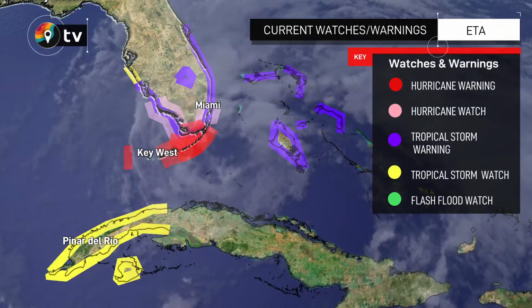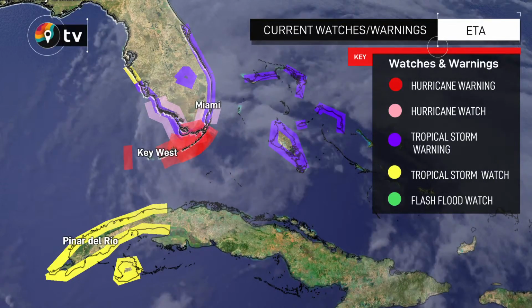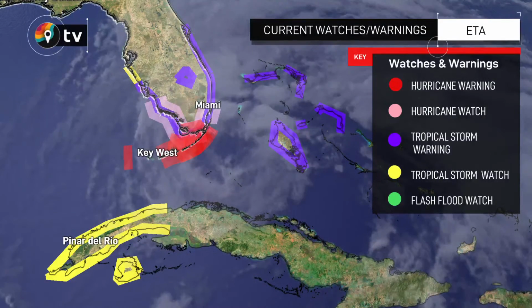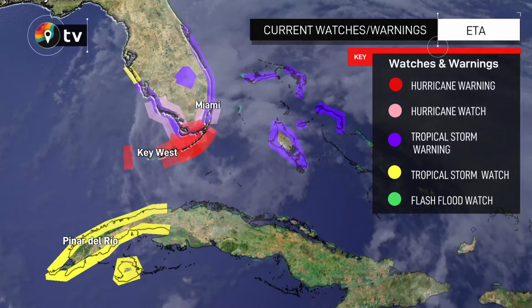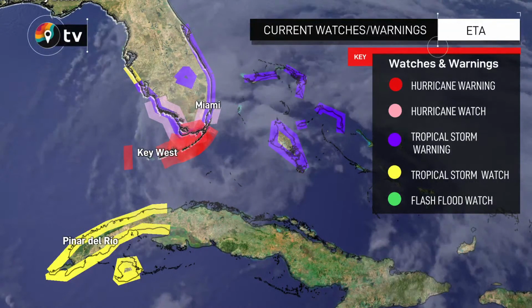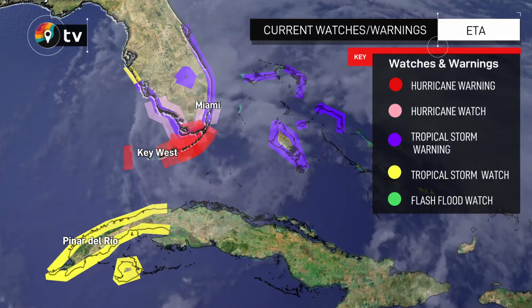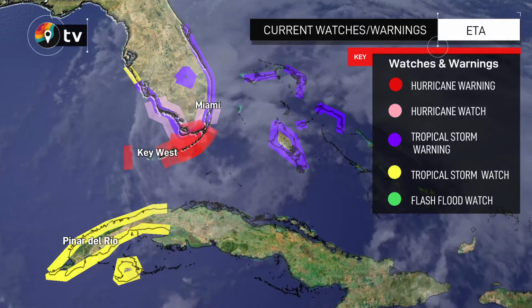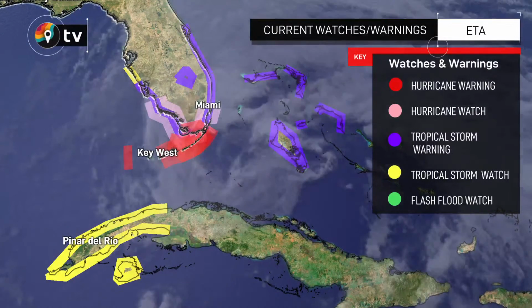And maximum sustained winds, once again, 65 miles per hour. At 74 miles per hour, then we'll see that get that Category 1 hurricane designation. That has not happened yet, but is expected to happen as we head on into tomorrow. So that hurricane warning is in effect for the Florida Keys from Ocean Reef down to the Dry Tortugas, and that includes Florida Bay. So the Dry Tortugas are the extreme tip way past Key West of some islands. It's a national park.